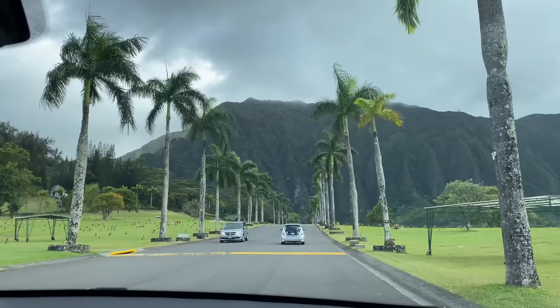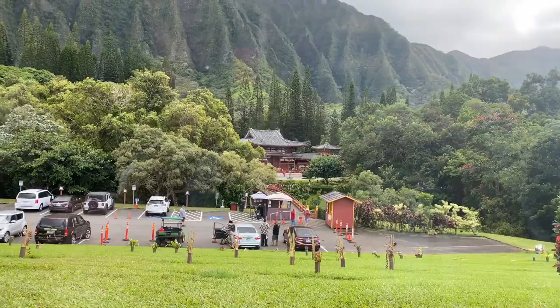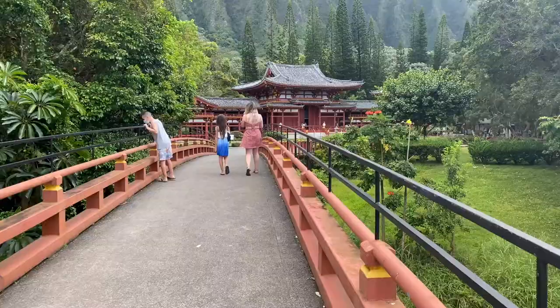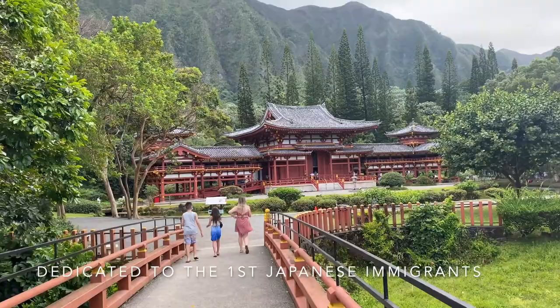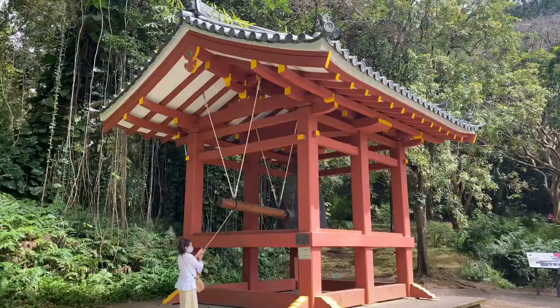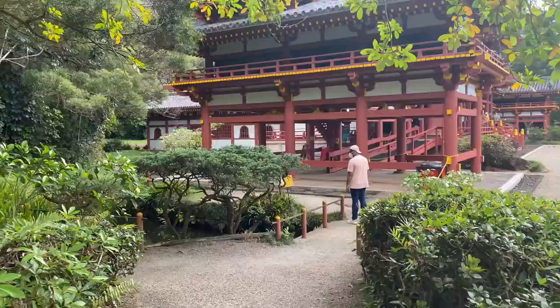Straight up the hill. Look at how beautiful our background is right now. Oh my gosh. Just got a glimpse of the temple. Headed there now. Look at how epic this background is. Oh wow. This is beautiful. Look at how beautiful it is. The bell up close. In love with this place.